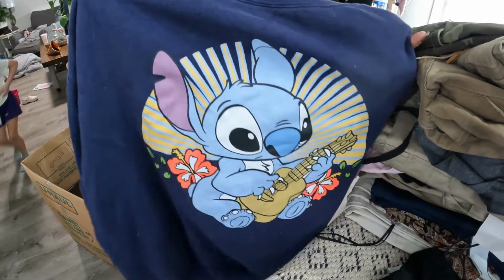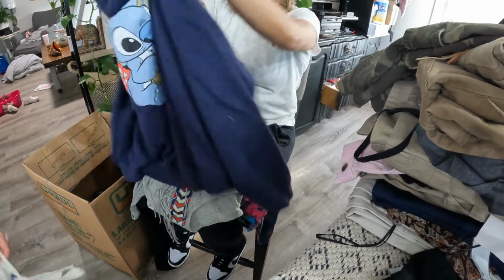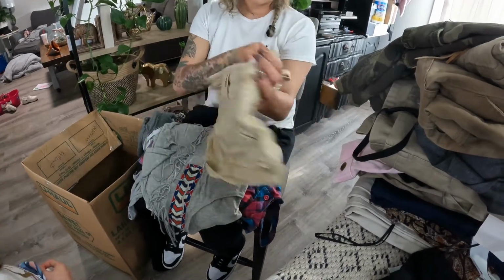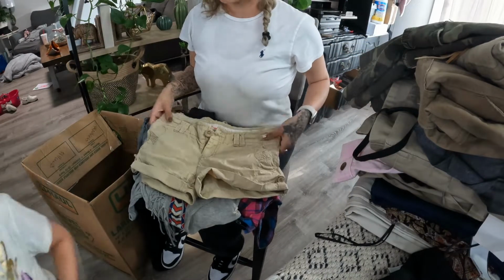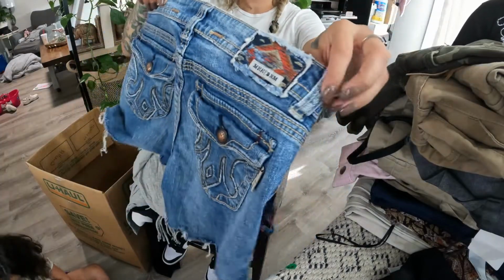Moana. Mom! What's that called, Coco? What matches? Stitch. Little Stitch. Look! With some shorts. Mom, my booty big. American Eagle. Mom. Little shorts. And that's what you have to look at. Shorts. Neck.